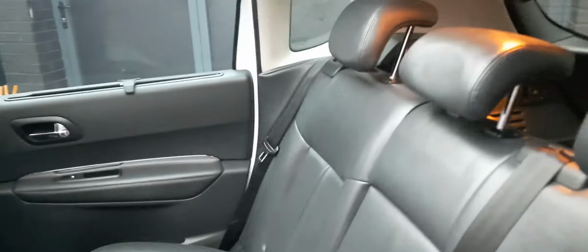But if you're going to come and see the car, you want to come and get right down, and you'll just be able to see them right there. We're not here to hide. Let's have a look in the back seat and have a look at what we're getting ourselves into on the inside.